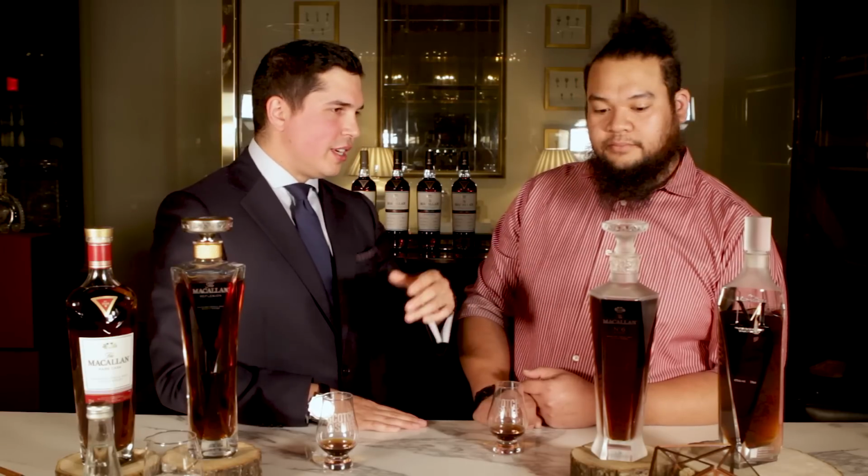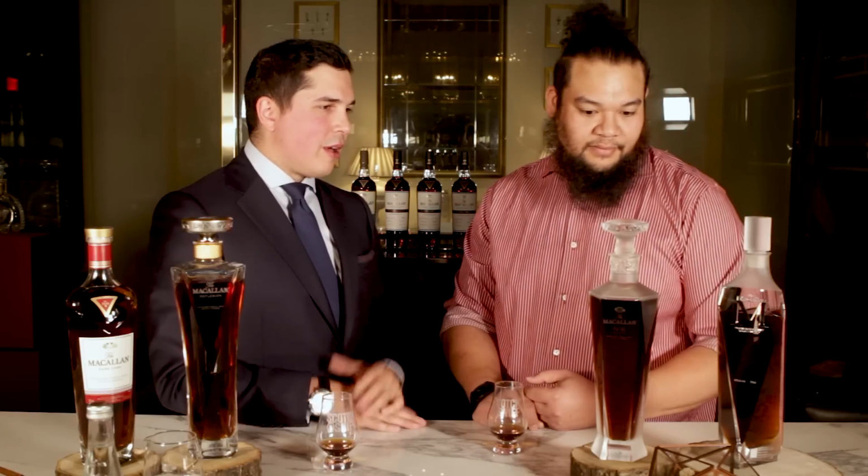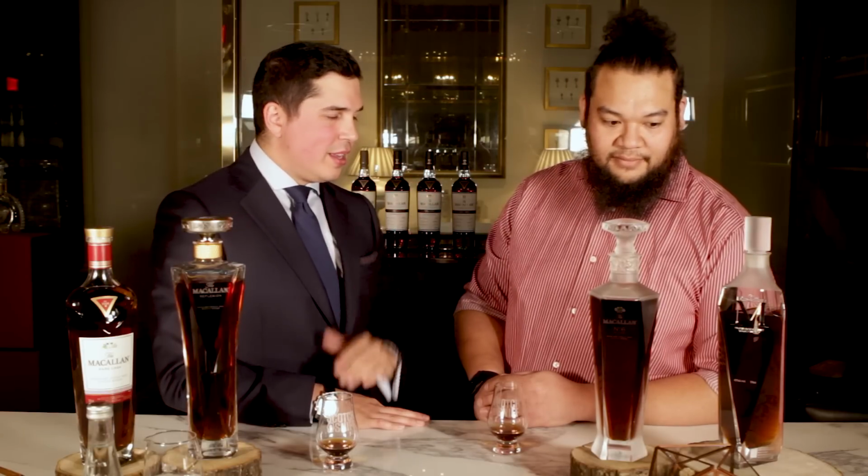And just like number 6, it's beautifully housed in a handmade Lalique Cristal decanter. Absolutely. When Bob takes so much time to select the casks and create those whiskeys, it's important for him that they're housed in a decanter that perfectly showcases every single dimension of it. So the Cristal is perfect to showcase that natural color as well as the depth of the hue that you find in the whiskey.